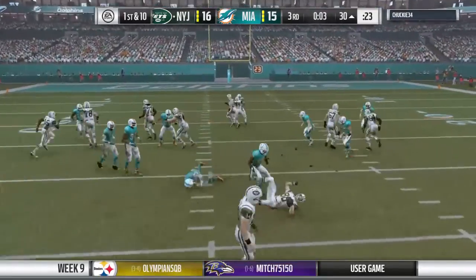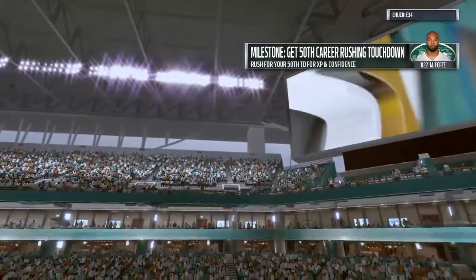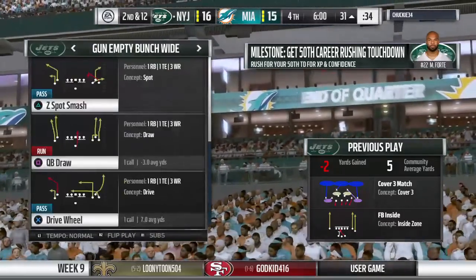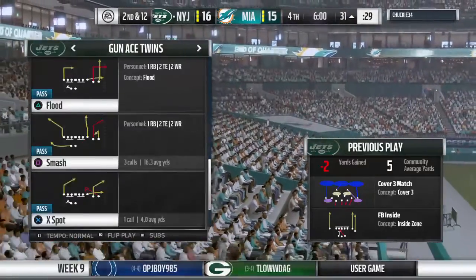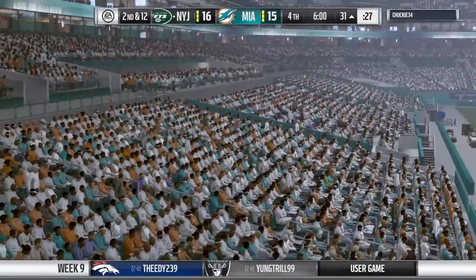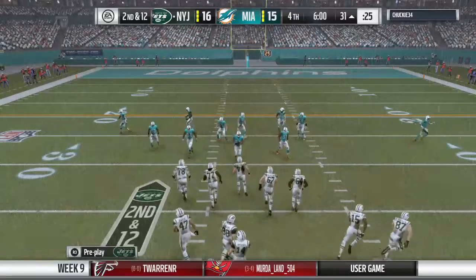From the shotgun now, here's an inside give. And he will lose yardage here to the 31-yard line. Back now in Miami. And we've got a dandy here. A 1-point game as we begin the 4th. It's already 2nd and 12. The defense hoping to push them back more.